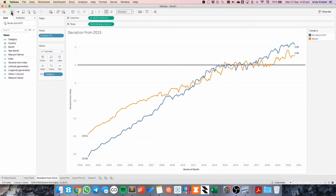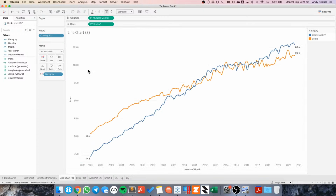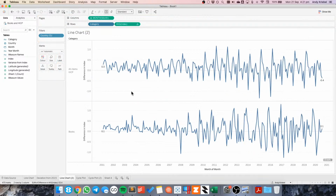Okay, we could do month over month change. So if I duplicate the sheet, and let's make this just a difference left to right. You can see this is kind of like a month over month change, but this is an absolute mess. Maybe if I put category here, but you see there's lots of volatility in the prices. So this is month over month change. That's kind of a mess. I don't really like that one.